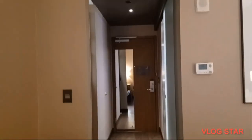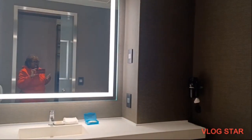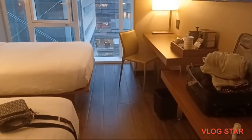That is the room. Very nice. They have a rooftop bar and full-length mirror. They have a rooftop bar upstairs. We're going to check that out. And they also have a tapas restaurant and bar downstairs in the lobby. We're going to check them out too.